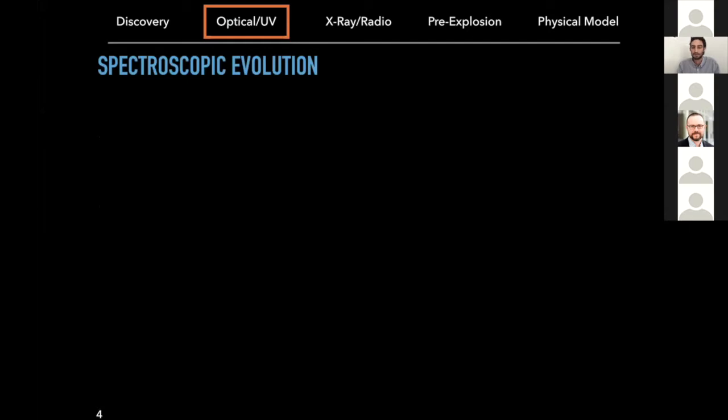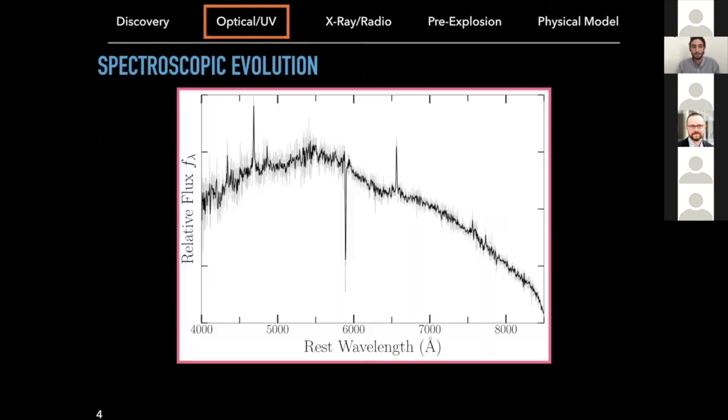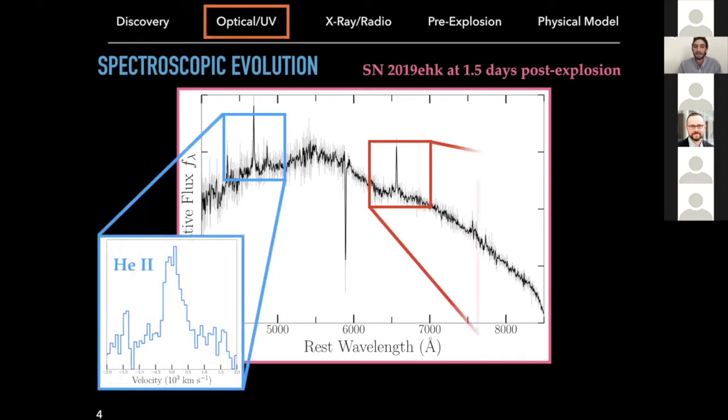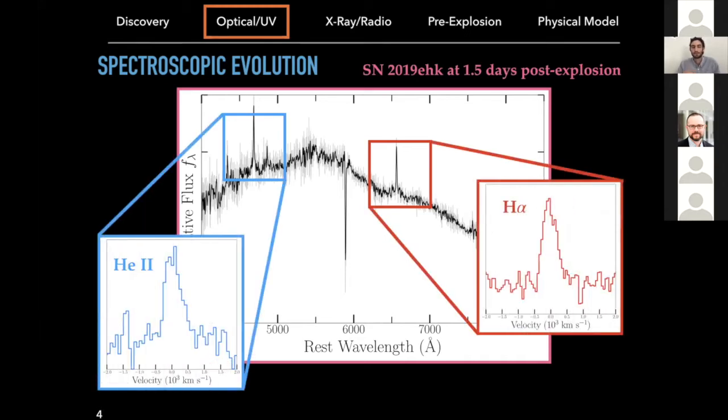So moving on to the spectroscopic evolution, because it was so nearby, it was observed very young. This is the classification spectrum, and as you can see, it's pretty featureless, besides these really amazing features right here and here. These are flash-ionized lines from circumstellar material, H-alpha and helium-2, and what this really represents is that right after shock breakout, the shock propagated into this shell of circumstellar material.